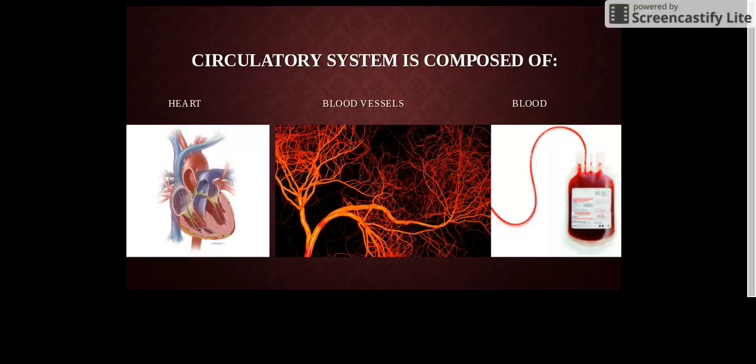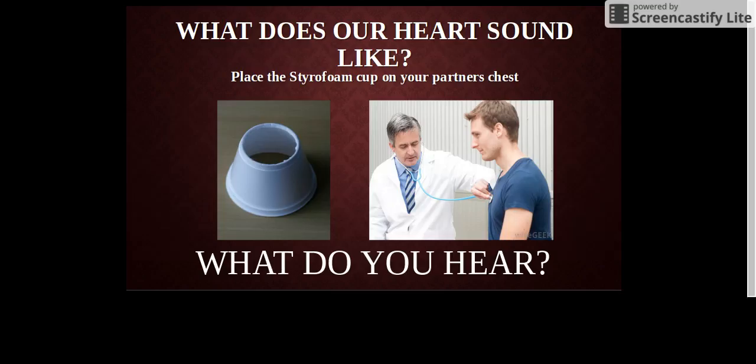The circulatory system is composed of your heart, blood vessels, and blood. What does your heart sound like? On the table, you will see a styrofoam cup with the bottom cut out. Everyone grab this cup and hold it against the chest of someone next to you. Place the cup right where the ribs come together. This will allow you to hear a person's heartbeat. What do you hear?